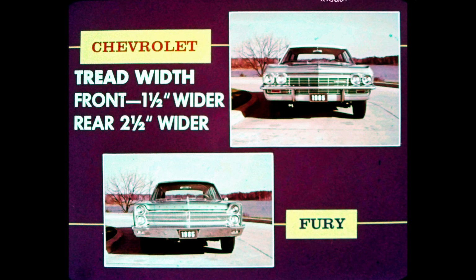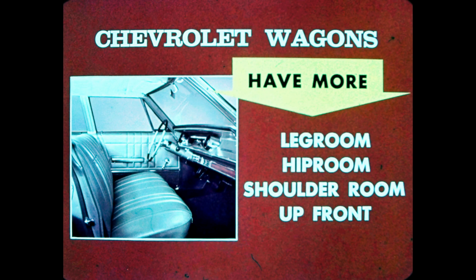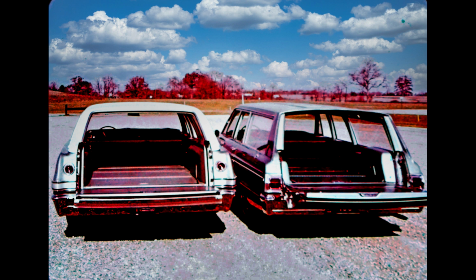Comparing inside dimensions, we find that Chevrolet wagons have more leg room, hip room, and shoulder room up front than Fury. In the second seat area, Chevrolet has a 1.5 inch advantage in shoulder room, while other dimensions are similar. In cargo space, for all practical purposes, the rear opening height and width are the same for both wagons.